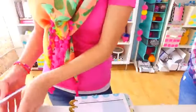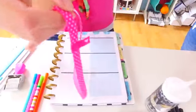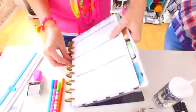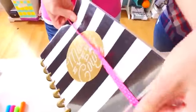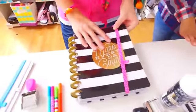And then another type are these elastic bands, which are really cool. They kind of look like your hair bands. Yeah. And they have really cute colors and patterns on them. And these you can use to wrap around your cover. And then that's another easy way to flip to where you are in your planner. So I love those too. Yeah, these are really fun, pops of color.